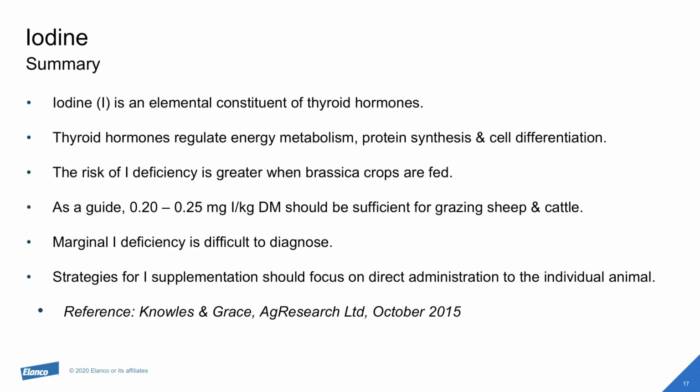So in summary, iodine is an elemental constituent of the thyroid hormones that regulate energy metabolism, protein synthesis, and cell differentiation. Newborn ruminants are particularly susceptible to iodine deficiency, which can cause goiter, or enlarged thyroid gland, and high perinatal mortality. Sufficient exposure to iodine in utero is crucial for fetal development. Under pastoral systems, the risk of iodine deficiency to pregnant dams and their offspring is greater when brassica crops, such as kale and swedes, are fed in the latter half of gestation. These feeds are low in iodine and contain goitrogenic compounds that can interfere with iodine metabolism.